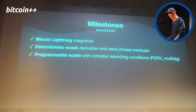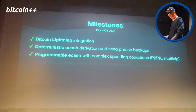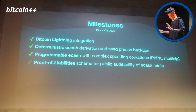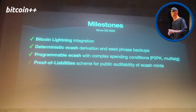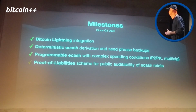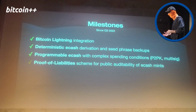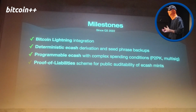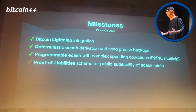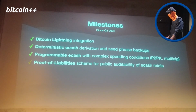We've been working around with programmable Ecash with spending conditions. Here as 2 examples, pay to public key and multisig. We are working on a proof of liability scheme. Ecash is also notoriously known for not being auditable, so anything that makes it more auditable gives more trust to the system. And since this is basically a trust-based system, it's important to be able to prove to the public or to the users of a mint that the mint has not printed Ecash out of thin air, and this is what the proof of liabilities scheme is about. So you can talk to me later if you're interested in particular.